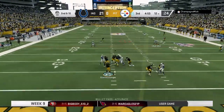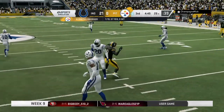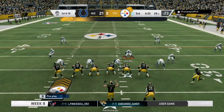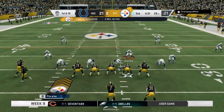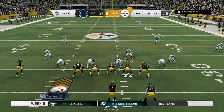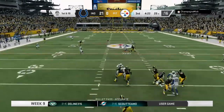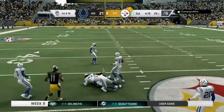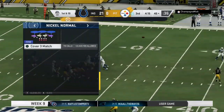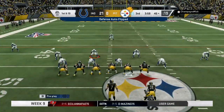Roethlisberger will throw. Open man completes it to Smith-Schuster. And he almost gets this to the 30, taken down about a yard shy. It'll be a gain of 17 and a Pittsburgh first. First and 10 at the 29-yard line. Off the play fake. Here's Roethlisberger. He'll find Smith-Schuster. That's complete. And he'll be taken down, but not before they work it across midfield. Call that a very strong gain of 24.